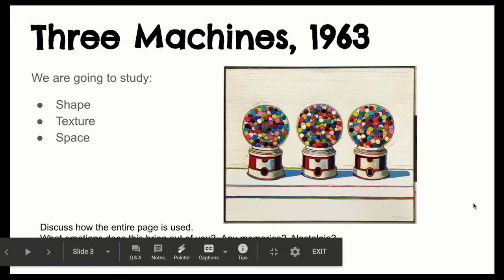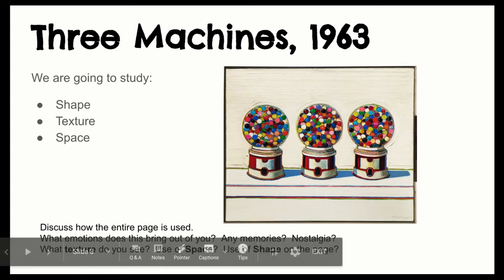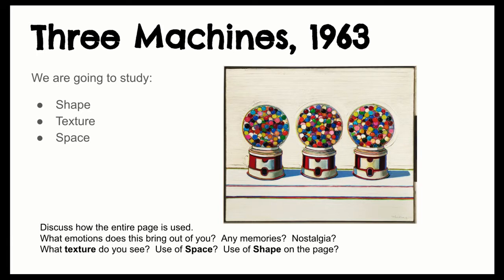So let's look at his three machines. He did this in 1963. And like I was telling you, we're going to do shape. So when you look at this, you can actually see the circle, right? You see a circle, you might find another circle. All the gumballs are circles. And then you have some other shapes that get in there. And texture. Texture is what we feel. And if you're looking at this, wanting to touch it, you can feel that texture. Or maybe you feel like you can hold that ball.